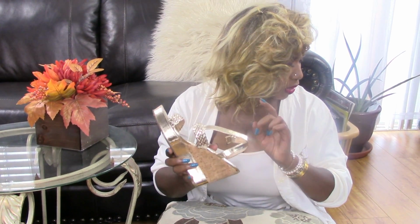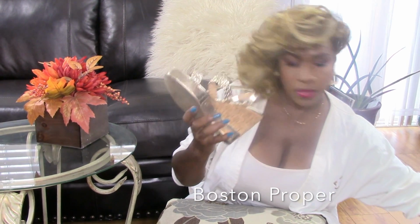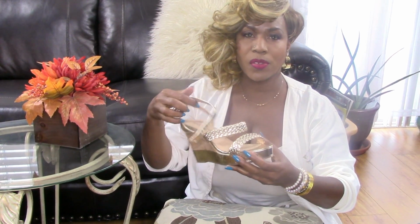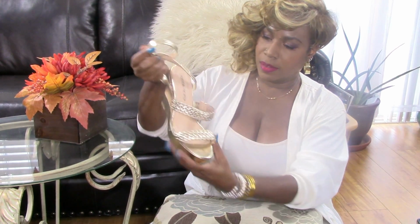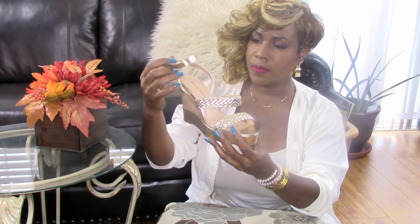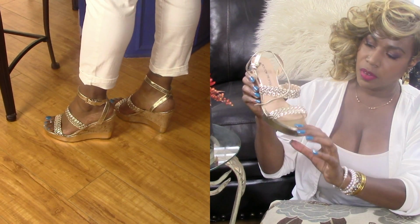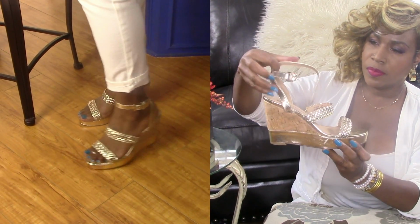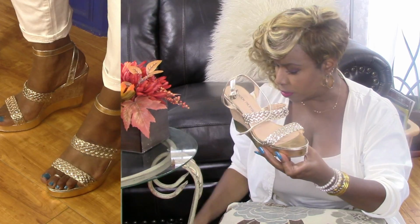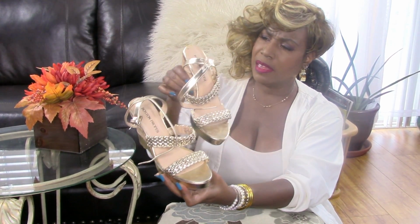Here's another. I think I did another Boston Proper. Yes, ma'am. This is a Boston Proper. I love that company. They have really cute clothes and really cute shoes. And this one is from there. It goes around, a buckle around the ankle. This gives a little bit, it's stretchy, and that's the gold here. And of course around with the wood. Very comfy, cute shoe. And this heel also, I think, is a little bit of four something, I believe.